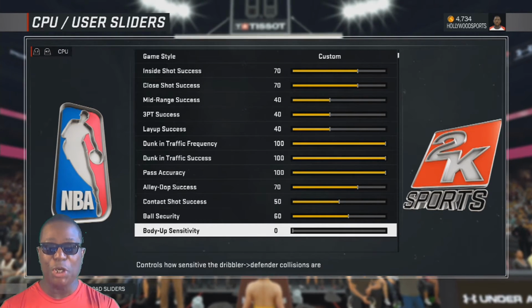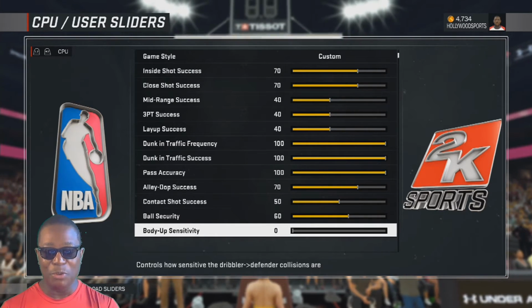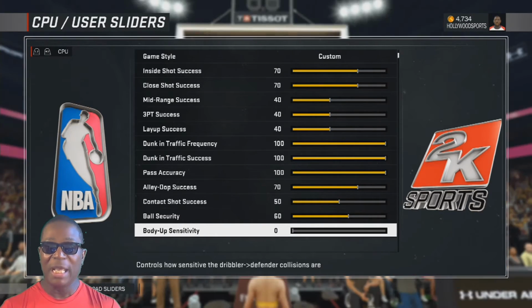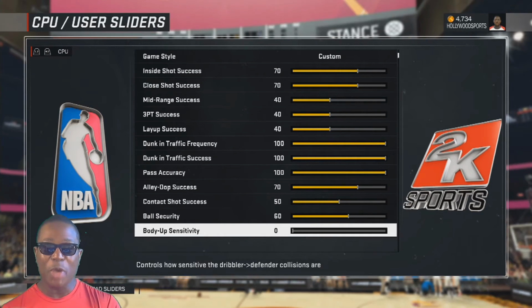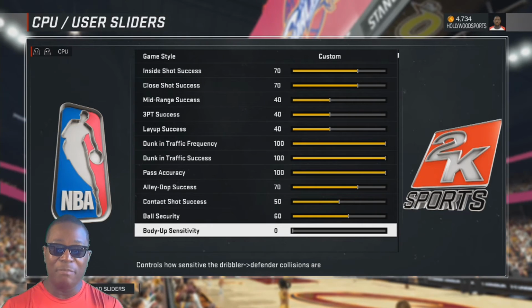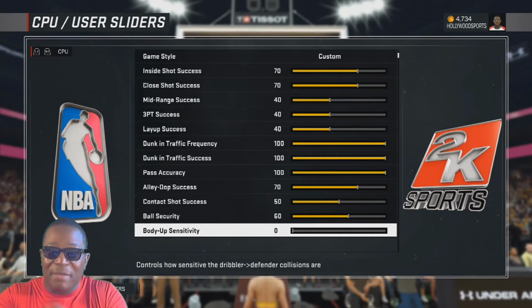Body up security is the most important part right here for the CPU slider. Put it on 0, guys. It would get rid of the force fields. When you try to go around a guy, when you try to beat him to the basket, those force fields hold you up and make you run in mud.